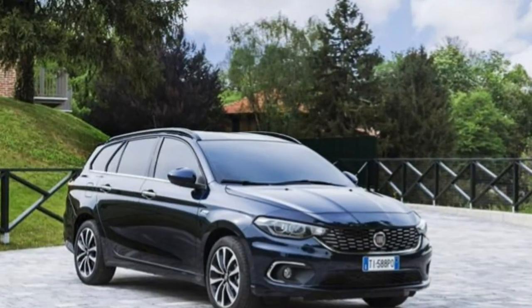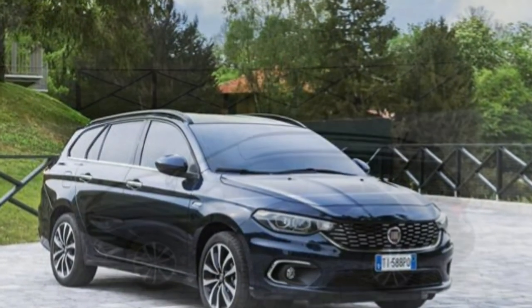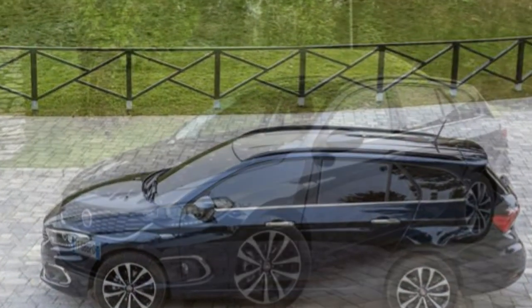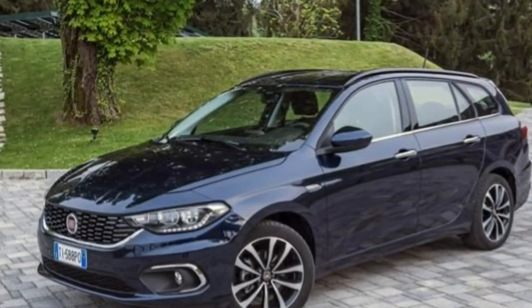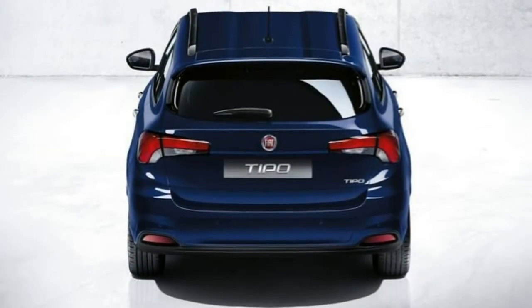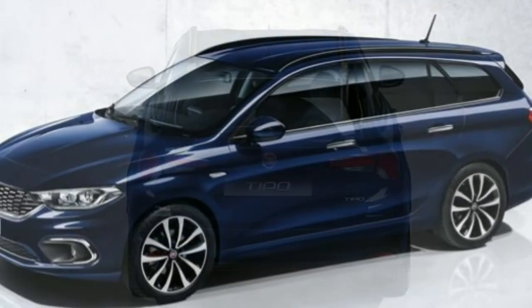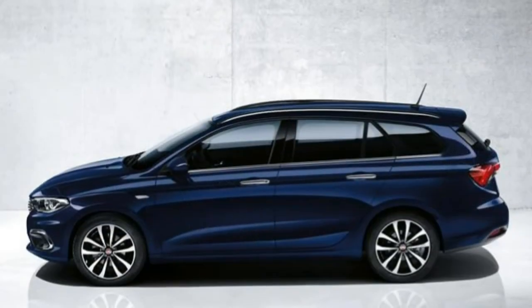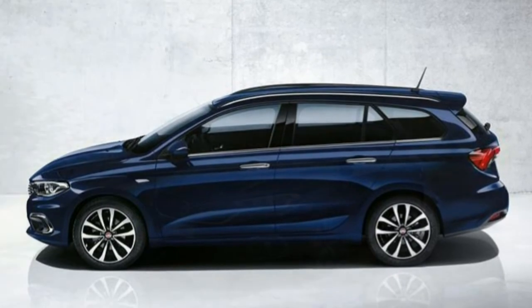A pair of diesels are expected to sell best, with 3 petrols on offer. Performance is modest with all engine choices, so avoid disappointment: expect Fiat Tipo station wagon performance to be no more than satisfactory. In fairness, this estate's not designed for hustling along B roads at considerable speed, but the 118 bhp motors will do a better job of hauling the Tipo and its payload along.